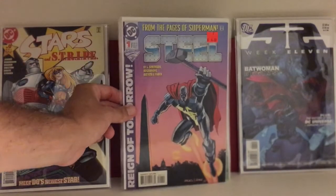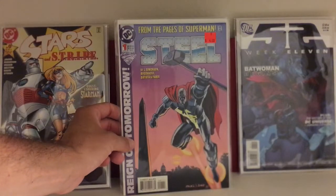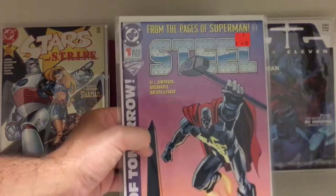But Steel number 1 is the first appearance of, gosh, I think it's Natasha Irons, something like that. But anyway, she later becomes like the female version of Steel. So this is the first appearance of her, though.